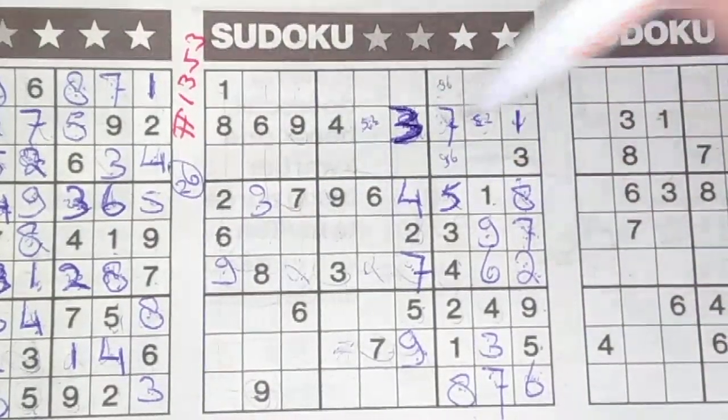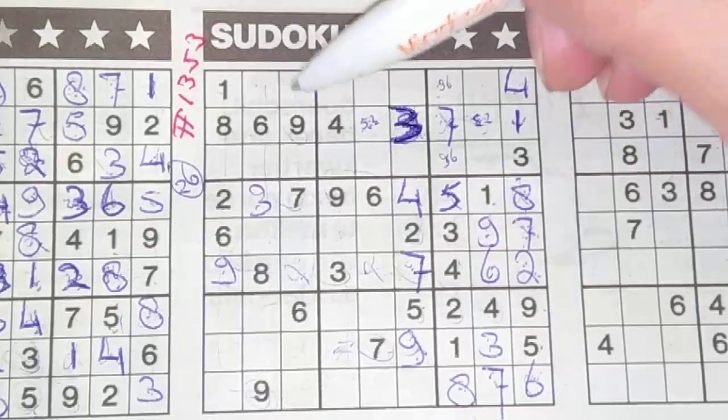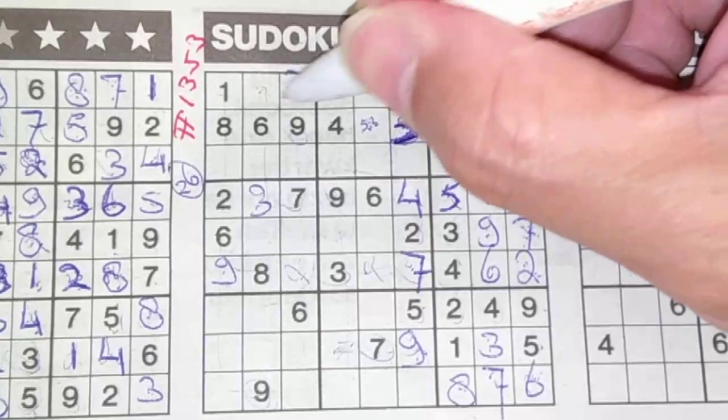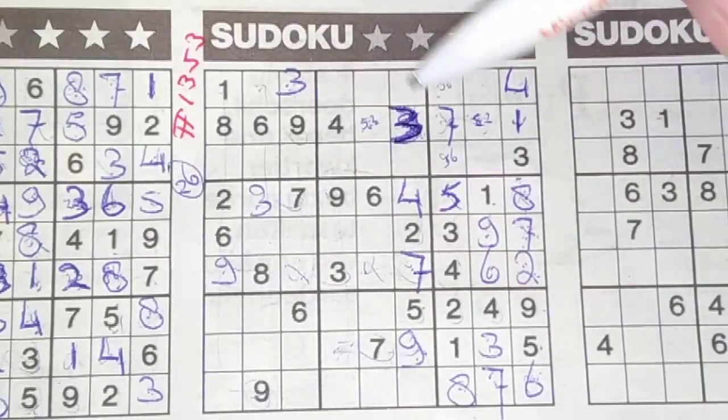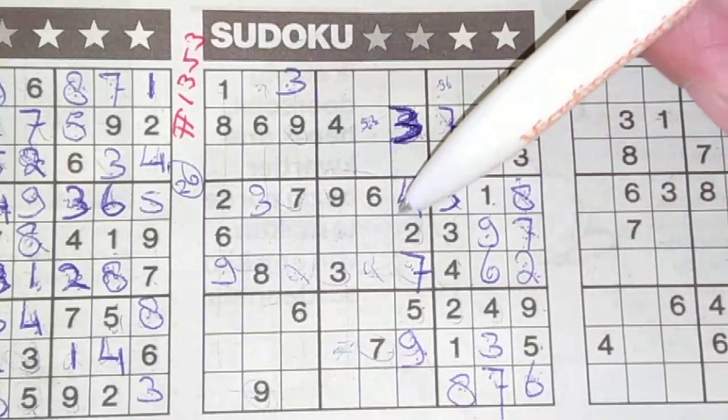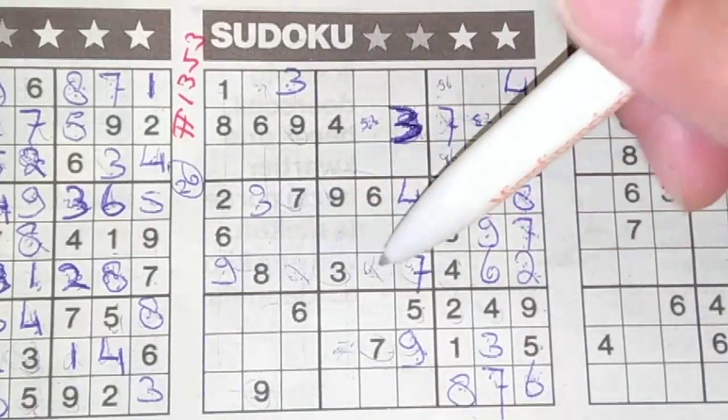3 in this row, 3 in the second row, so in the first row, the only two places for the 3 are here or there. We see here 3, no 3 there, 3 should be there. How about these two numbers, the 1 and the 5? I cannot fill this yet.